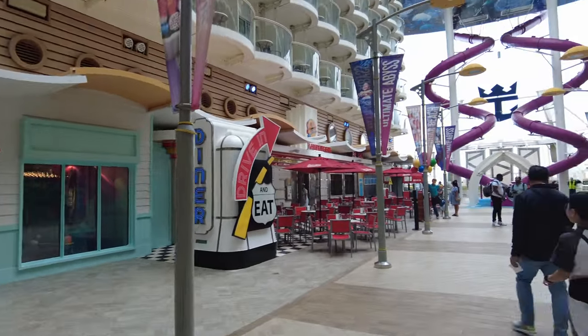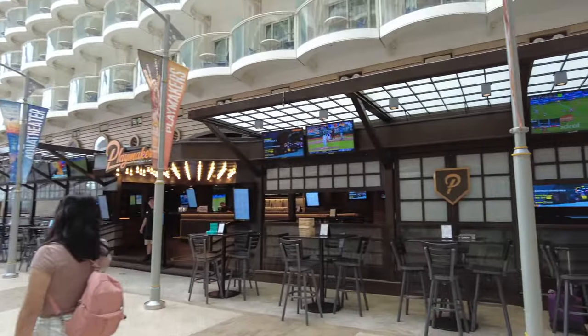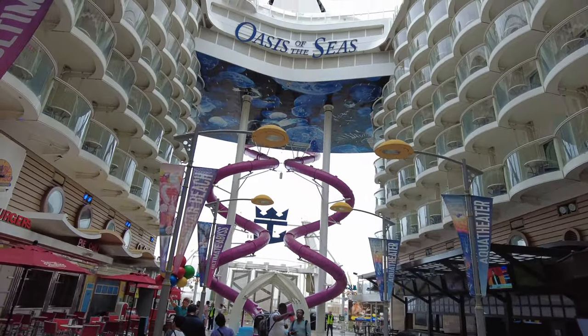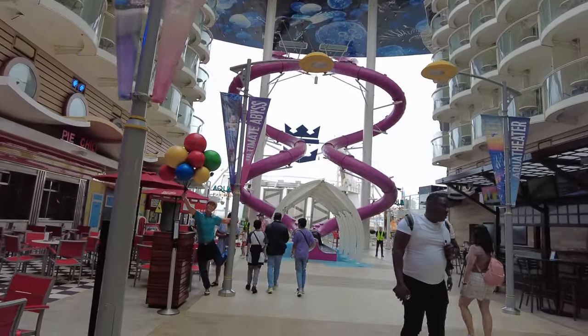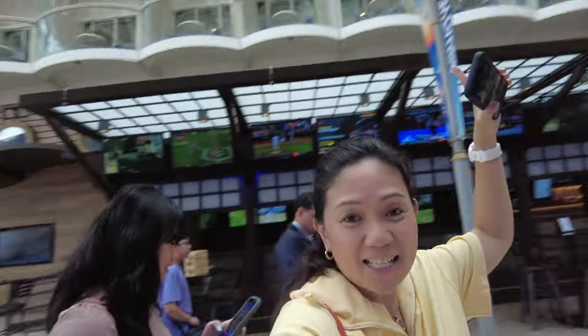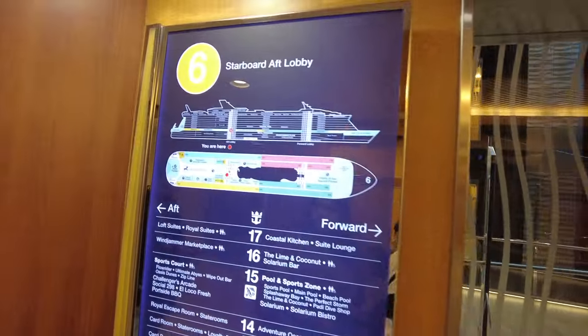There's Johnny Rocket. And this is the abyss, the slide. Oh, ayan, may zip line activity din siya. Ayan sa taas. There. This is the directory.